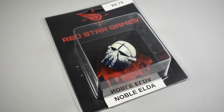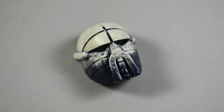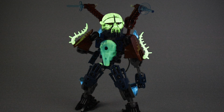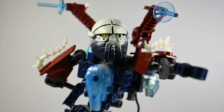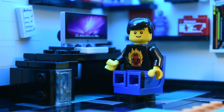Red Star Games also happened to have a booth at the convention that year, which is where I picked up this Noble Elda. It's an unaltered resin print of Bionicle's mask with a dark blue and glow-in-the-dark paint job. Currently, I use this on a MOC I call Sal, who uses a bunch of other glow-in-the-dark elements since his character revolves around him being this sort of attention seeker. I basically associate this mask entirely with him now, so it's nice how custom masks like this still manage to inspire new creations. Brickfair also introduced me to the products of Ziontryo Custom Wares.